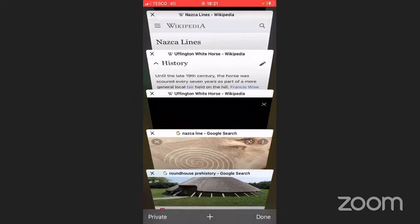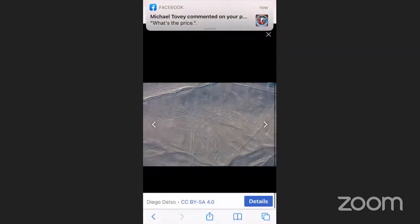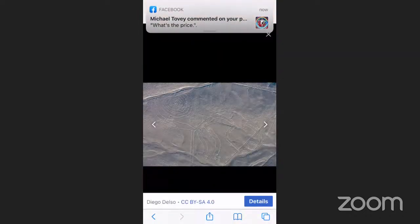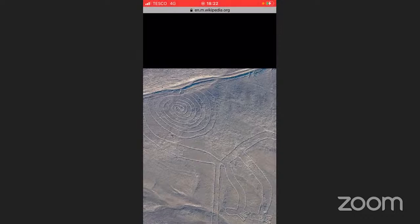So what we're going to do, the Wikipedia thing on this is fine because you've got these really nice images. And there you go. You've got this huge spider monkey. Now, there's the back, and there's the spiral tail.